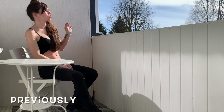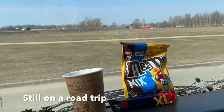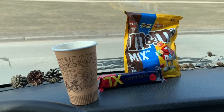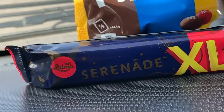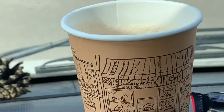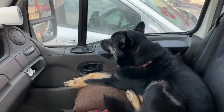It's 13 degrees today. This is the highest it has been this year. So, wow, my body is craving sweets. So I got myself M&M's. Oh, this one is awesome. This is Latvian. I've got my coffee, pine cones, and I've got my Snoopy.